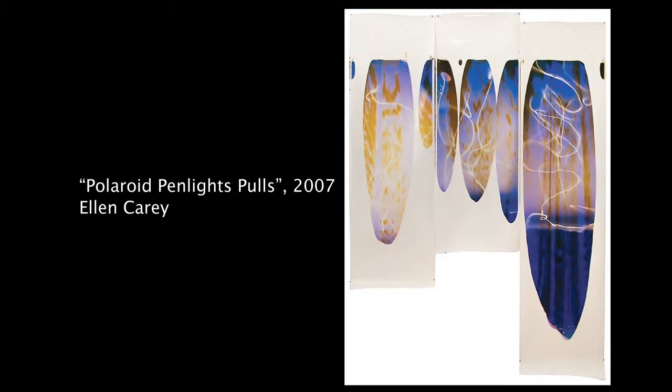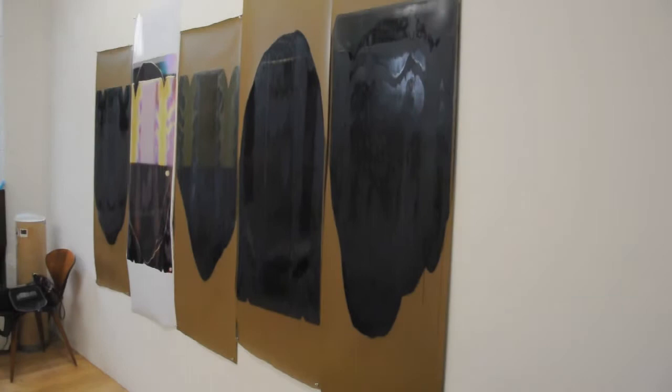Took the pen lights and drew directly on the negatives. So the whole Polaroid studio had to be completely dark, low light situation, and no one had ever drawn on the negatives before. So in effect, the Polaroids are photograms.